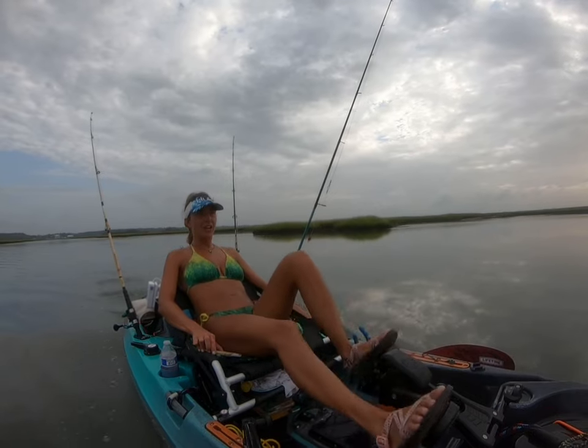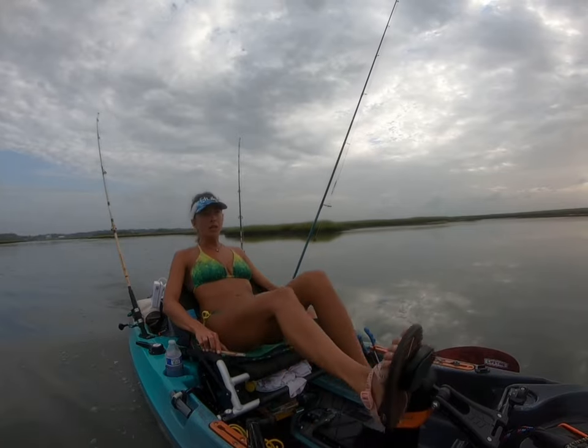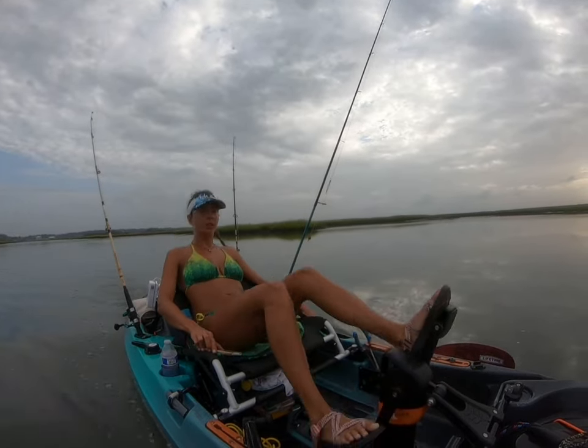I'm excited. Oh, my sunglasses broke. I think I got them caught in the cast net. So hopefully I keep this cloud cover. If I don't, I'm gonna have to figure something out.